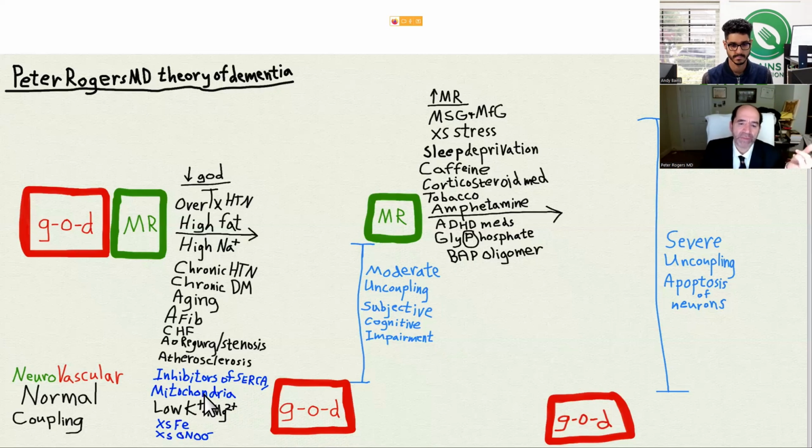So why do I think my theory is by far the best one? I think it's orders of magnitude better than the other ones. I'll tell you why: because I tell a person exactly what to do. If you avoid the things that cause hypertension and the things that cause diabetes, you won't have intracranial atherosclerosis, and you won't get stuck on a pill where they overtreat your hypertension and drop your cerebral perfusion.